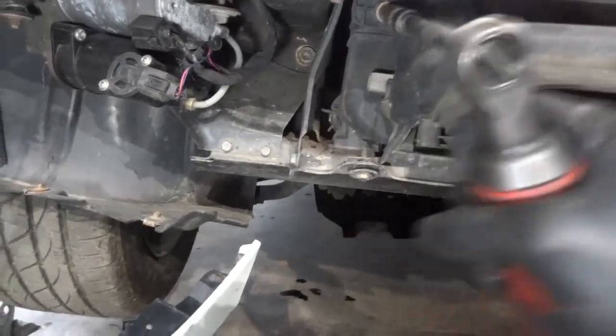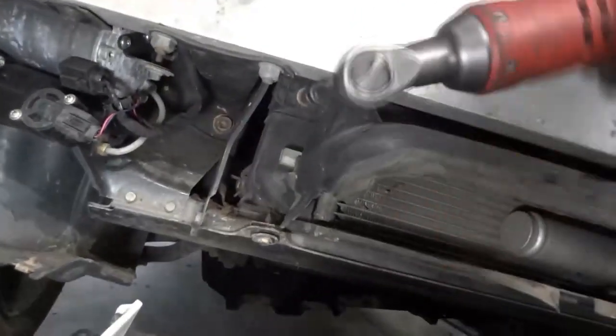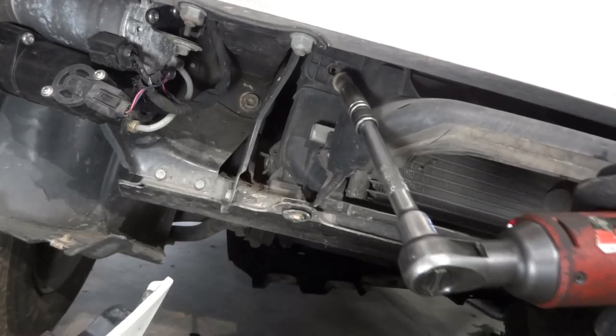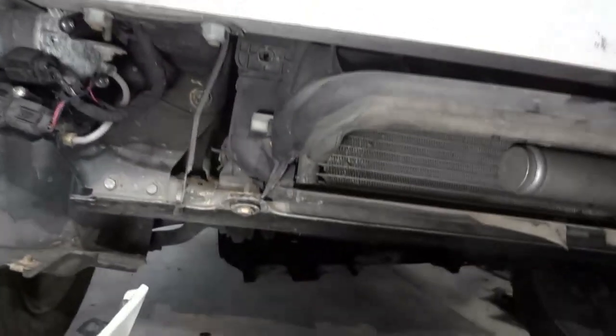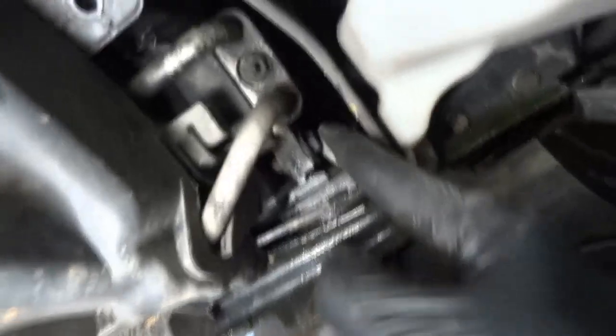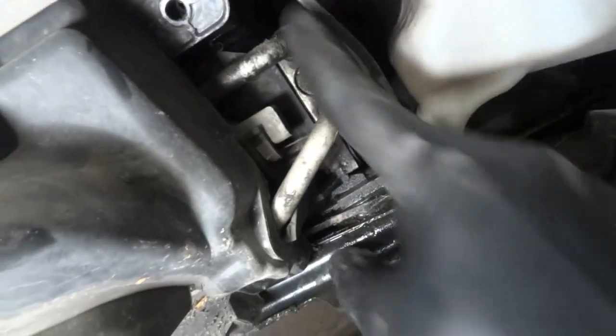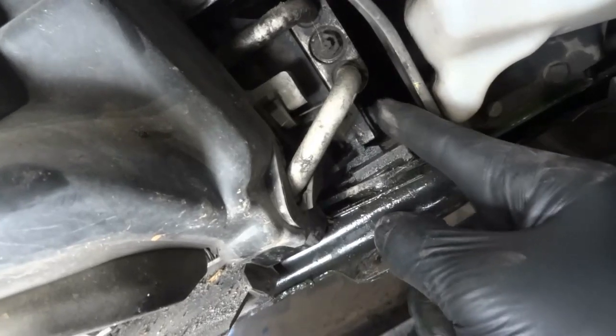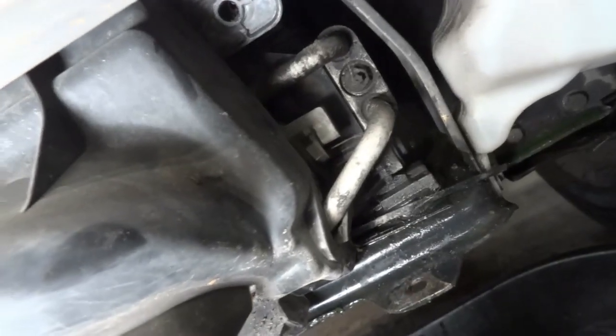So I'm gonna remove the first one. So I'm gonna remove the second one over here. Alright, so we got this one removed. So there's another bolt over here that we have to remove. This one holds the bracket for the power steering cooler lines on the radiator. I'm gonna have to undo that one also.